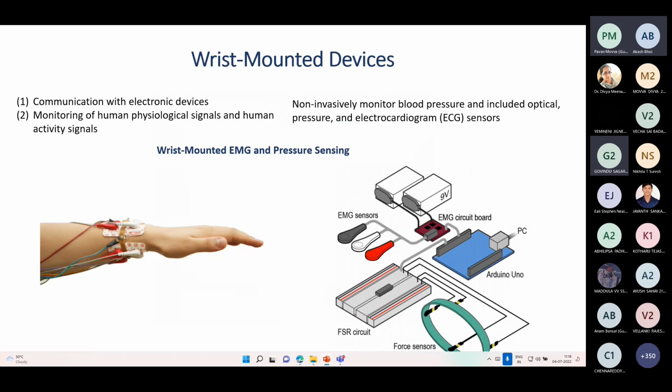When we talk about wrist mounted devices, as you can see the different applications of it, or where particularly we'll be using it, like non-invasively monitoring blood pressure, which can include optical pressure, and then it is possible to have ECG sensors as well. So for physiological monitoring, these have been developed commercially with improvement in battery longevity and minimization of the hardware for converting the raw signal into real-time interpretable data.